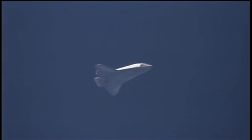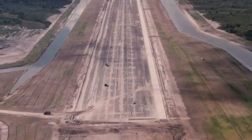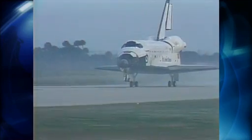It's just awesome to see this big, heavy, bulky thing coming out of the sky and almost coming straight down like a brick. I always say it's like a brick, and it just glides out and lands. Construction of Kennedy's shuttle landing facility wrapped up in 1976, but the site didn't host any shuttles until 1984.